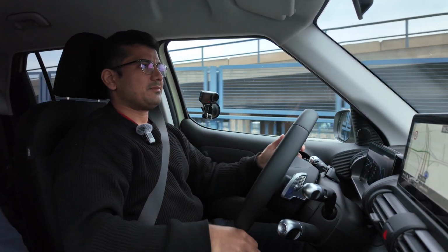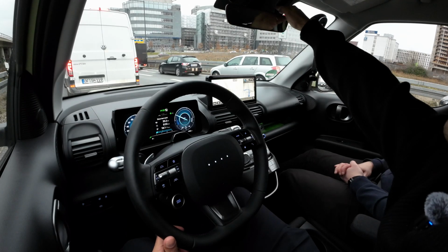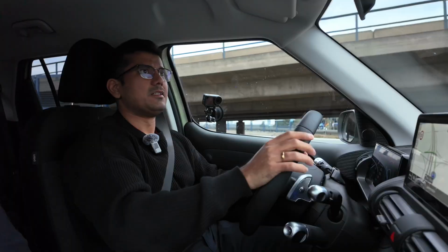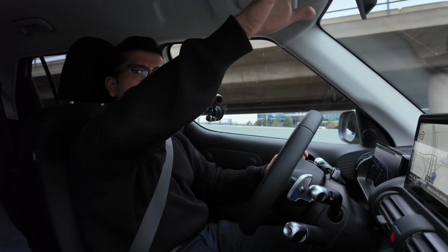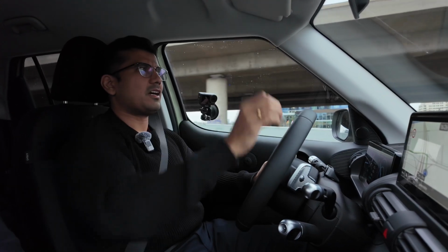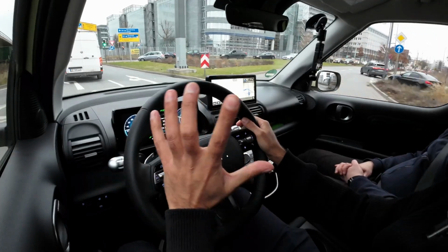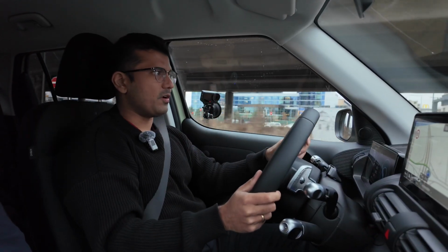Other than that, some of the cost cutting is also a little bit evident if you start looking around. For example, a lot of these ADAS modules for the cameras and the radar sensors and so on, whatever they might be, you can see them. Maybe a nice little cover would have helped tidy that section up. But I'm really nitpicking because ultimately this car has a lot going for it.